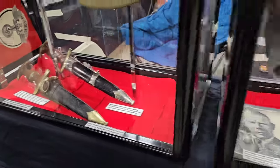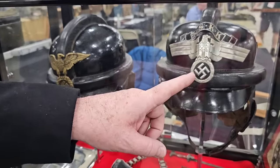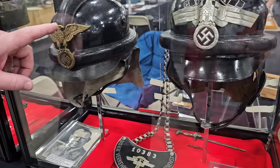All right. So here are the helmets they used to use. This is the first model Eagle, second model Eagle. And rarely will you find helmets. Look at the lacquer on those.